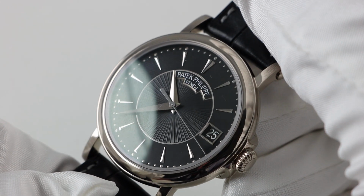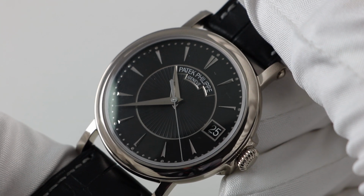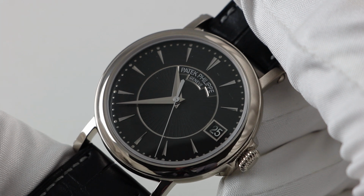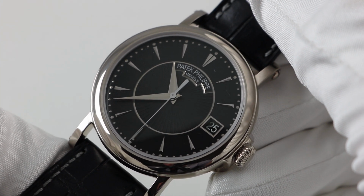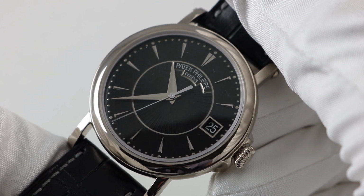And one of the neat things about this watch is it really is a throwback to the original pocket watches. Essentially, this looks like a pocket watch that had lugs soldered to it, which is originally what they did with the original pocket watches to make them into officers' watches: they welded or soldered lugs to the case, and then they attached straps to the lugs.